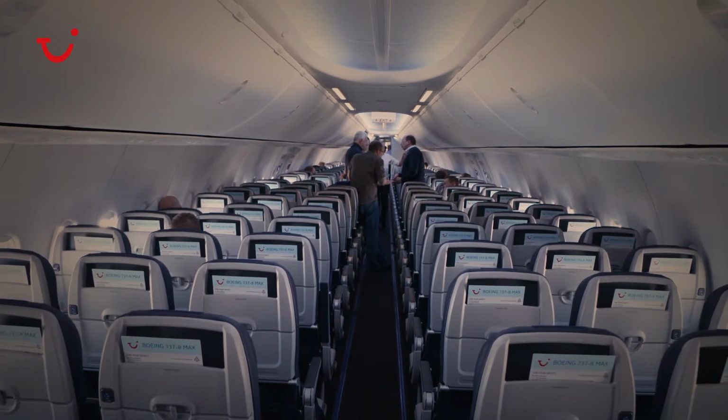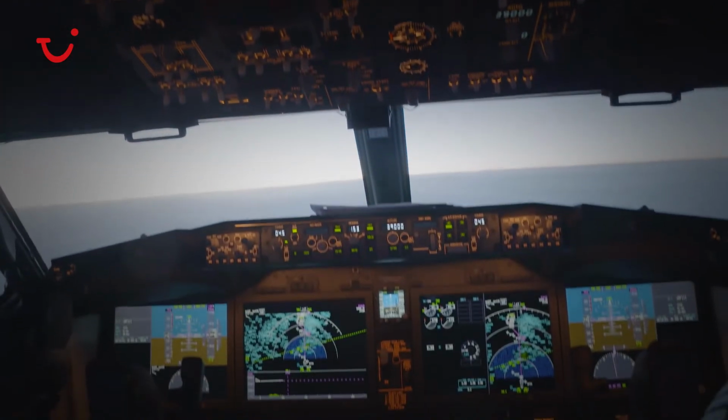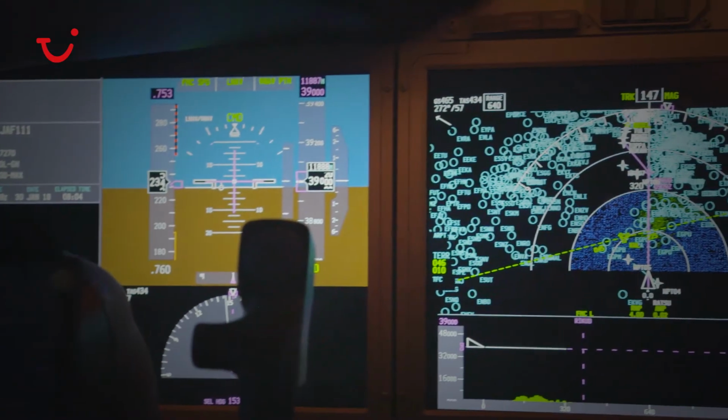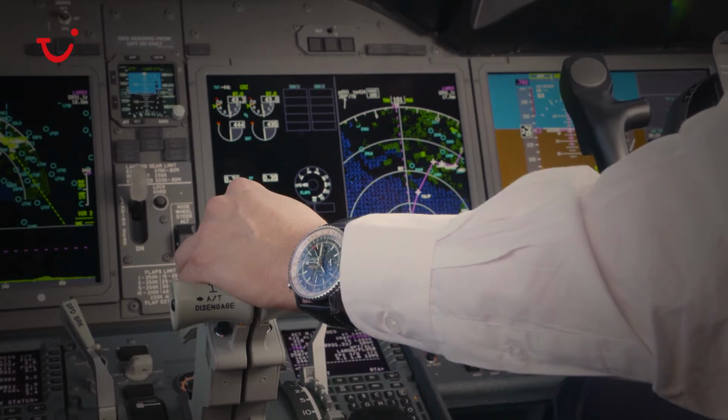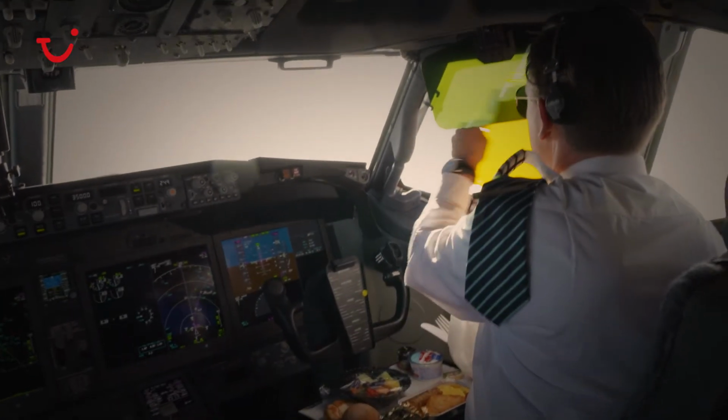Is er minder lawaai. What is very special about transferring this aircraft direct from Seattle to Brussels is that due to the fact that it consumes less fuel, we can fly farther, and it has never been done before with passengers on board on such a distance.